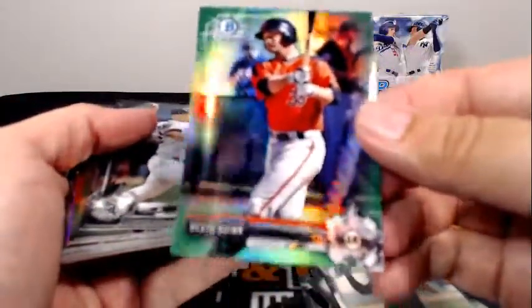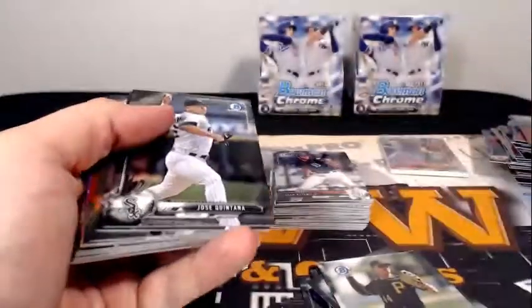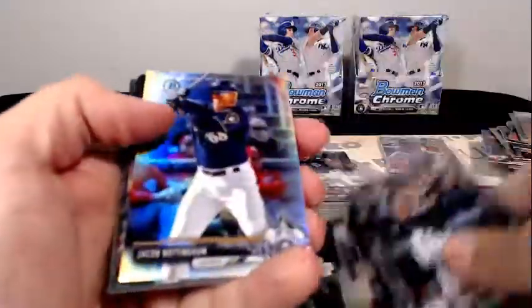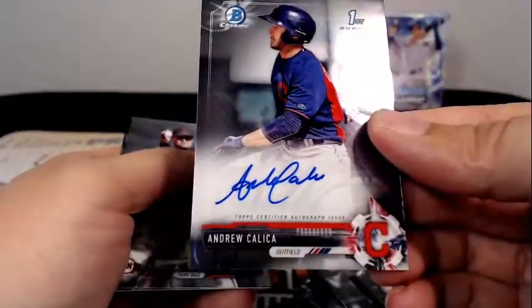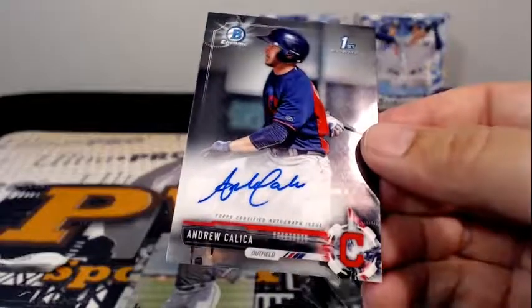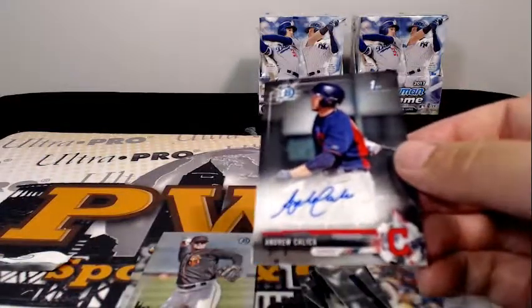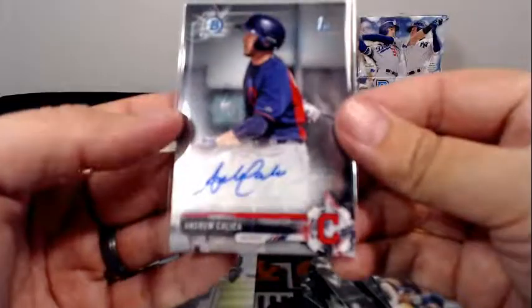Heath Quinn, green. That one is numbered to 99 for the Giants. Brian Anderson on that Arizona thing. Jacob Nottingham, refractor, number to 499. There he is. For the Indians, Andrew Kalika. Kalika? Either way, it's going out to the Cleveland Indians. Oops. Well, hold on here. There we go. Cleveland is Eric B. Congratulations, Eric.